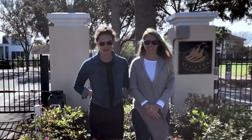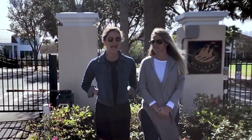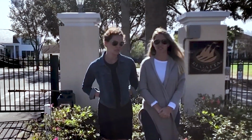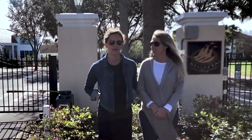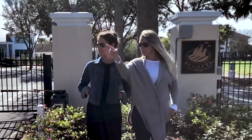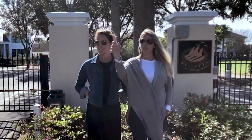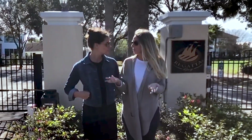Not only is Regatta Bay home to some of the most beautiful homes in Destin and home to some luxury amenities, it is so perfectly located in Destin. In fact, we're right here at the back gate of Regatta. Destin Middle School is right there, Lulu's restaurant, the marina, the pool that goes with the yacht club.